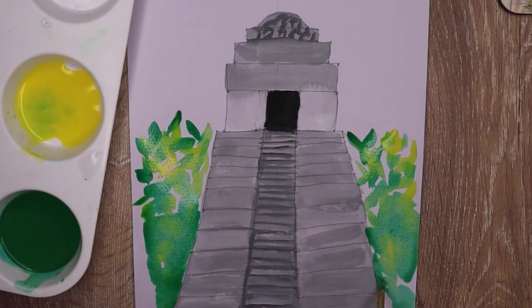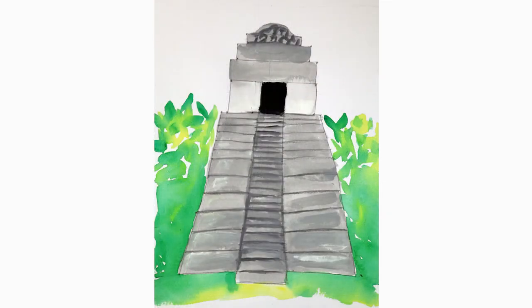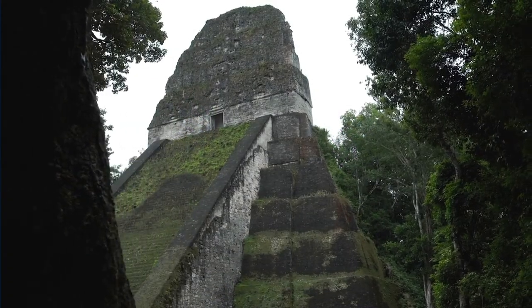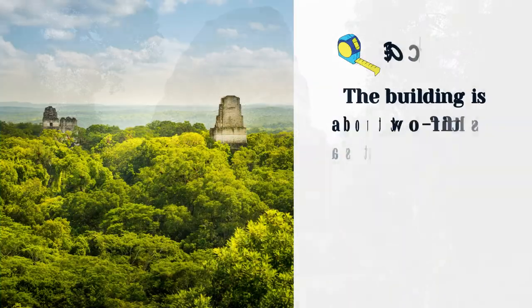And there you go, ancient explorers. We have drawn by freehand and painted an ancient Mayan style pyramid. Now let us learn 5 fascinating facts about the temple.